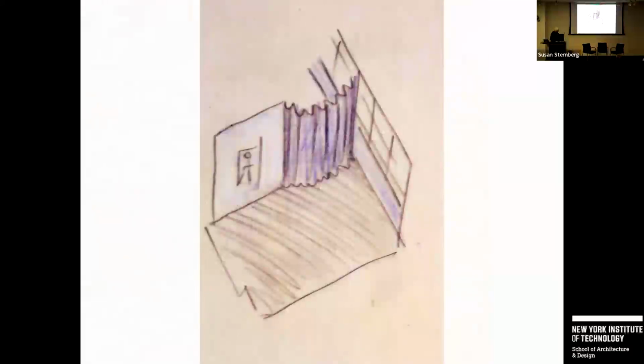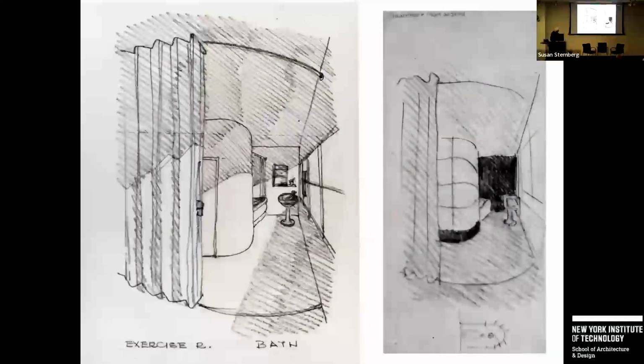The bedroom with the curtain to the exercise space. The little rectangle is the dumbwaiter coming to the bedroom as well as the kitchen. And the bathroom, where two sketches, one where the toilet cabinet is solid, and the second one where it becomes a frame with transparent panels in it.